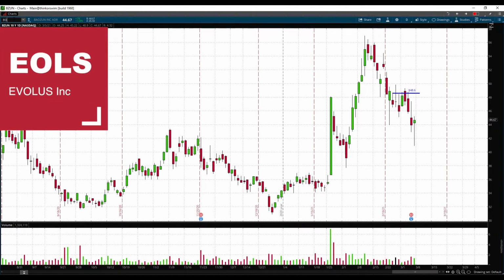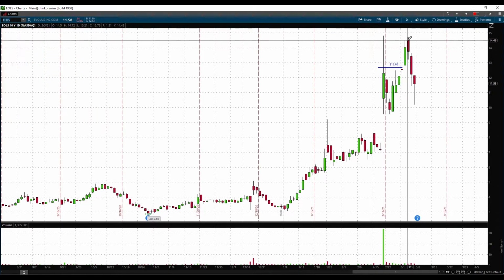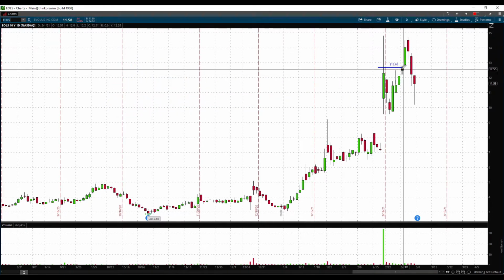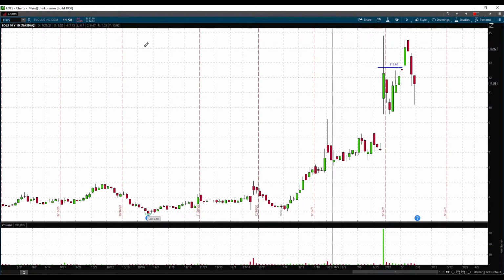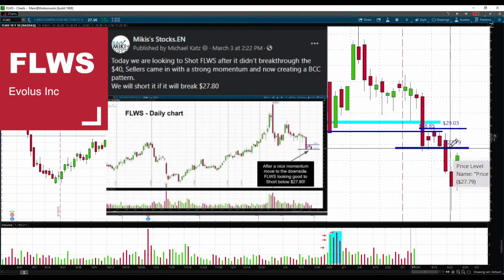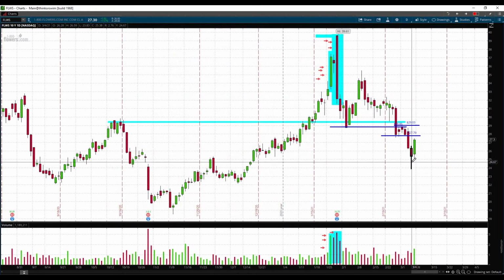The second one, EOLS, made a great move on Monday and the beginning of Tuesday, $2 up. And then when the market dropped, it dropped with it as well. So you might have taken your partial out, depends on where you put your stop loss. And on Wednesday I posted on our Facebook page, MIKI'S.en, short on FLWS. I told you that we are going to short it below 27.80 with a stop loss at 29, $1.20. The stock went down in 2 days, $4, meaning almost a 1-to-4 ratio. That was an amazing trade.